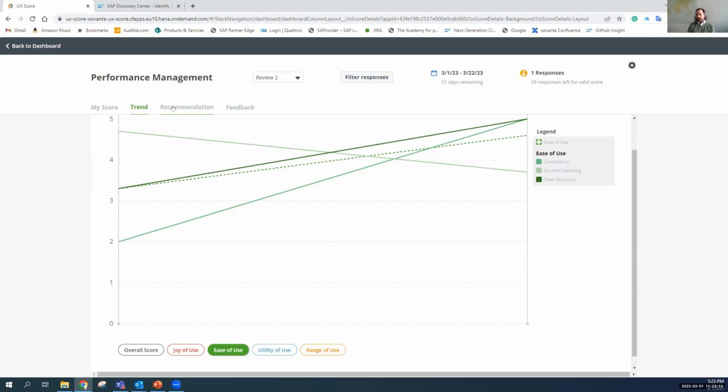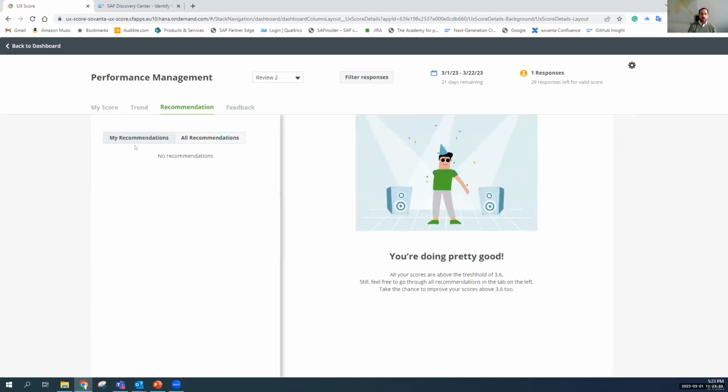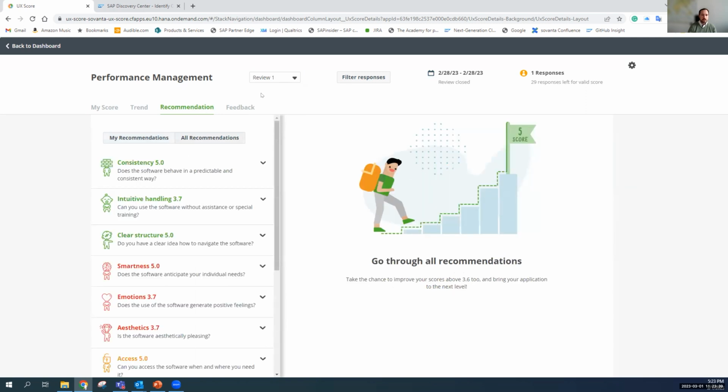Now, data is only as good as how we use it. I talk to so many people who talk about a Bauchgefühl, as they say in German, a gut feeling, when they want to hedge their bets and make decisions and roadmap decisions for their applications without actually asking what's the most relevant. What we have here, though, is based on the results, we actually have recommendations for you going through.